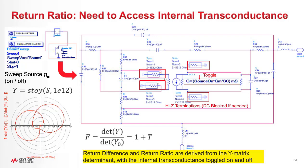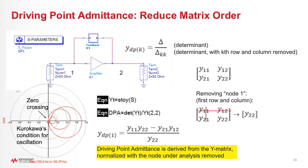Plotting that on a polar plot finally shows that the circuit is unstable, and this is something that we can have a good deal of confidence in. Let's compute the driving point admittance at the input node for the same example. The reason I'm using admittance instead of impedance is because it's a little easier to analyze this term for stability.